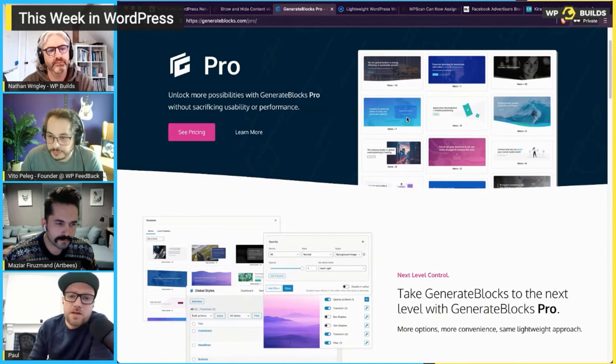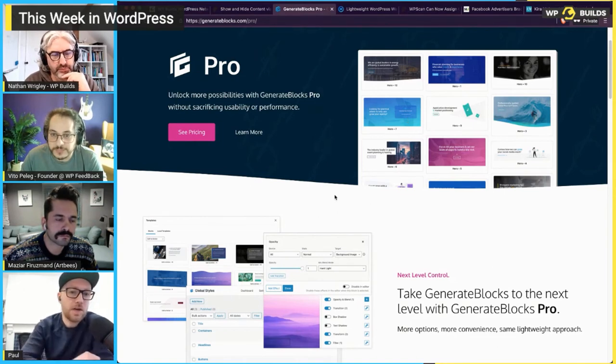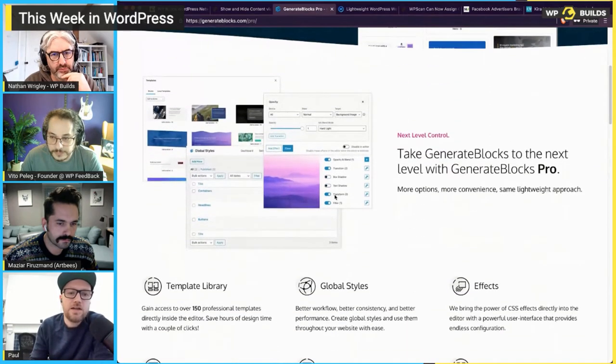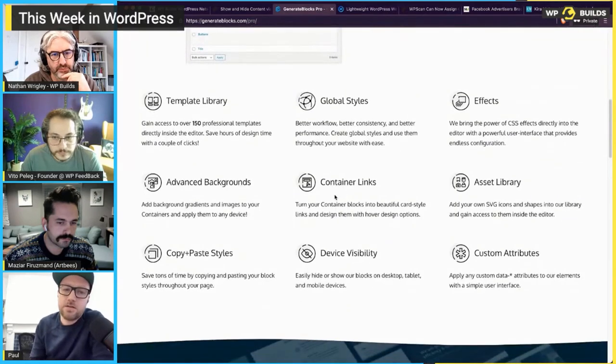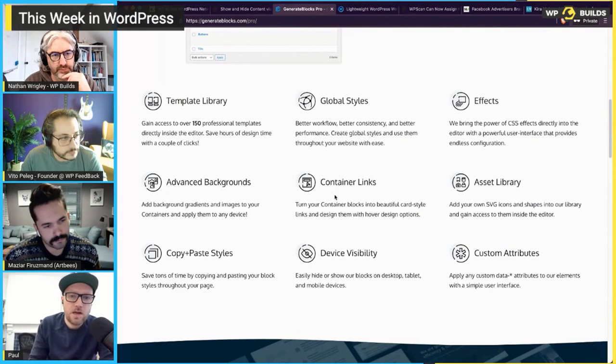You can get a real feel of what is achievable with Generate Blocks Pro by looking at the series of templates that you get with it. I think there's how many? 150 professional templates. I don't think that's full sites. I think that's different template layouts and stuff like that. Almost all of those have been done by a really awesome designer called Mike Oliver, who works for GeneratePress and Generate Blocks.